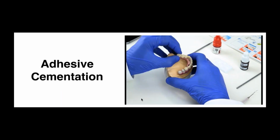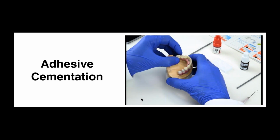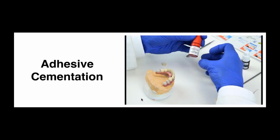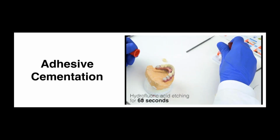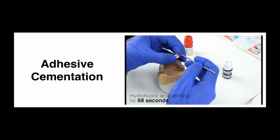So this is the Enamic crown, okay? And as I said before, the Enamic crown is a hybrid ceramic. It contains 86% feldspathic ceramic. So we need to apply hydrofluoric acid etching, okay? We did the research and we know that 60 seconds is sufficient time to etch this hybrid ceramic surface.